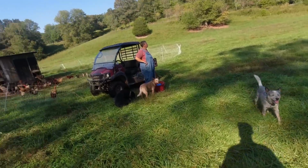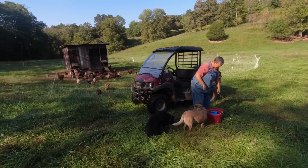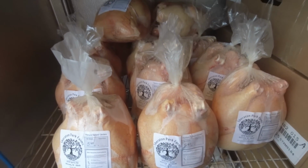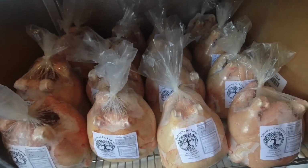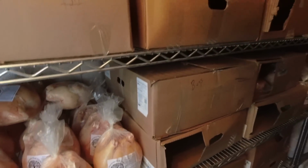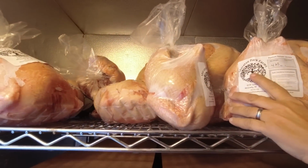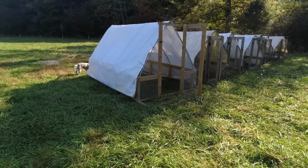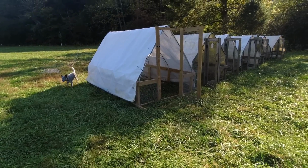And this last group, there's some big chickens in there. The largest whole bird ended up being about 8 pounds, which was a little much. The smallest one was over 4.5. So they did pretty good. And this was a mix of Freedom Ranger Color Yield and Cornish Cross.